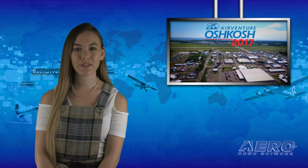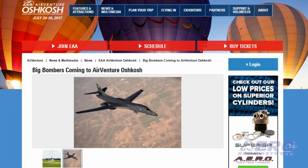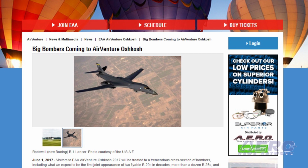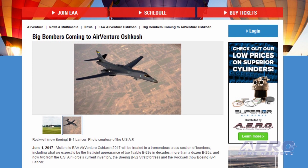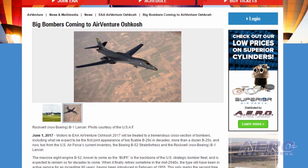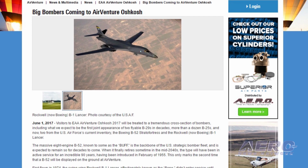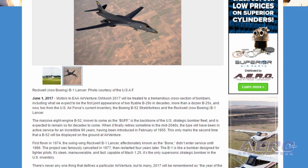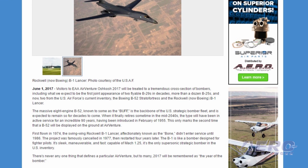Visitors to AirVenture 2017 will be treated to a tremendous cross-section of bombers, including what we expect to be the first joint appearance of 2 flyable B-29s in decades, more than a dozen B-25s, and now 2 from the U.S. Air Force's current inventory, the Boeing B-52 Stratofortress and the Rockwell B-1 Lancer.